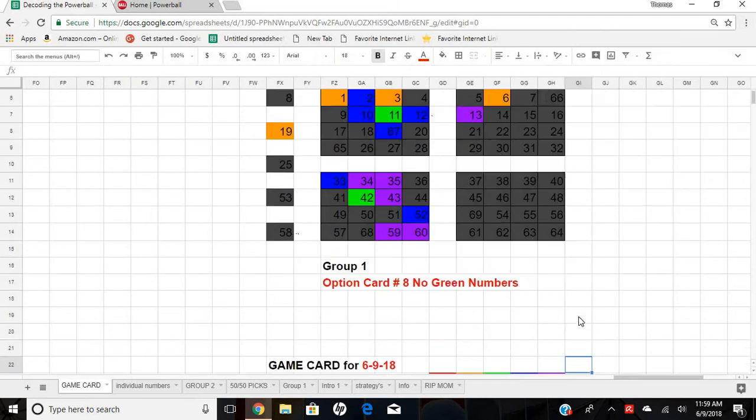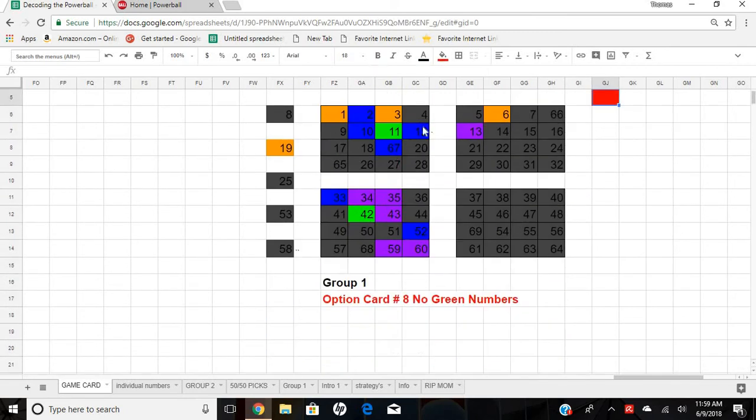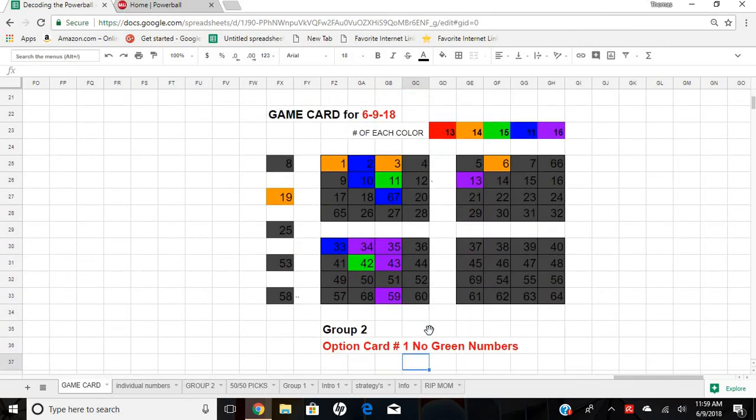Okay, and now I'm going to scroll down. And you can read underneath Group 2, option card number 1, no green numbers, and you can see that there's no green here. Okay, so I'll go back to the last one. You can see that before it was the 12, 52, and 60. And again, those numbers are gone now. Okay, so hopefully I made the correct pick and none of those numbers in this green area come up.